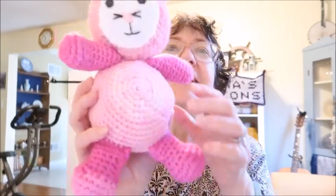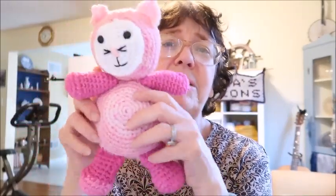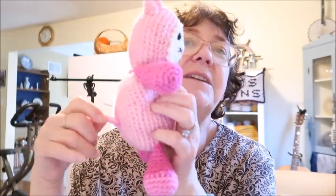Then I decided to explore a little bit more and just made up a pattern on my own. And here we have a kitty cat that is pink. Not to be confused with a pig, although if she didn't have whiskers, she might be confused with a pig. And she has a little tail too.